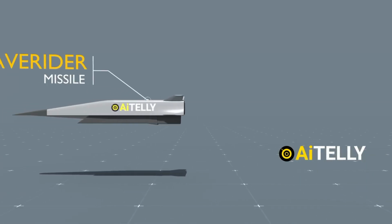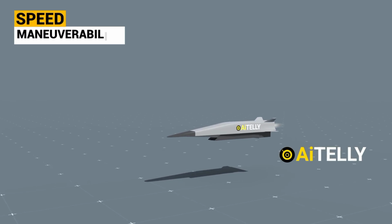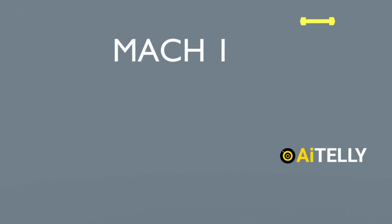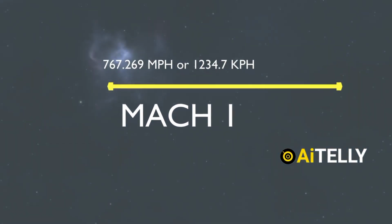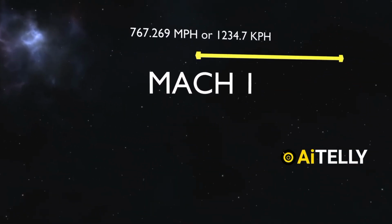To qualify as a hypersonic missile, it must possess 3 key attributes: speed, maneuverability, and accuracy. Let's look at speed. As we all know, Mach 1 represents the speed of sound, which serves as our benchmark. To better understand this, let's make a few comparisons.